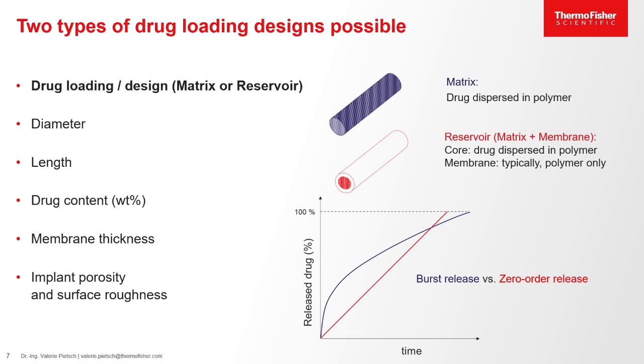Now, in terms of drug loading and design, there are generally two different types of implants available. So we have here on the one hand a matrix type implant, which includes a drug dispersed in a polymer. And then there's also a reservoir type implant, which refers to an implant that consists of a membrane with a polymer only and a core material where the drug is dispersed in a polymer.